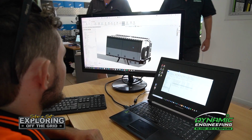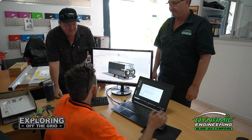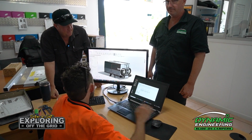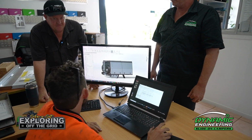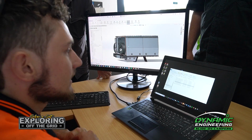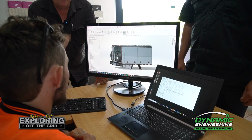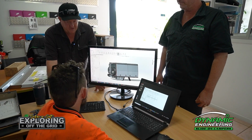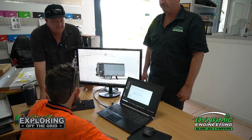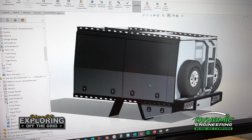Hey Jack, so what happens here, mate? This is where all the 3D stuff's done? That's it, all the stuff before it goes out to the boys. We do a bit of a CAD model up just to show customers what they're going to expect and give the boys out the back a bit of an idea of what they're doing. Yep, so you do all the files and that goes out to your CNC gear. All gets bent. All the DXF files, all the cutting lists, everything down to the very details goes out to the boys. Yep, so all in-house, excellent, mate.